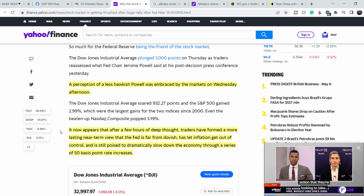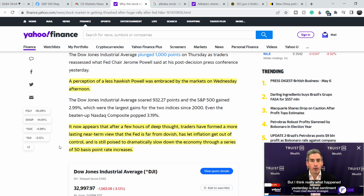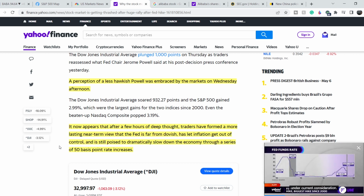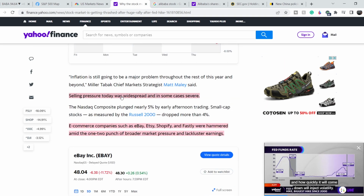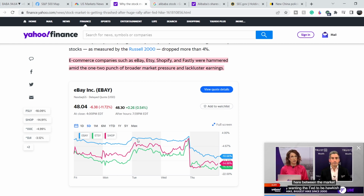A perception of a less hawkish Powell was embraced by the markets on Wednesday afternoon. It now appears that after a few hours of deep thought, traders have formed a more lasting near-term view that the Fed is far from dovish, has let inflation get out of control, and is still poised to dramatically slow down the economy through a series of 50 basis point rate increases. Selling pressure today was widespread and in some cases severe. E-commerce companies such as eBay, Etsy, Shopify and Fastly were hammered amid the one-two punch of broader market pressure and lackluster earnings. And these e-commerce companies are competitors of BABA on the European and US markets.